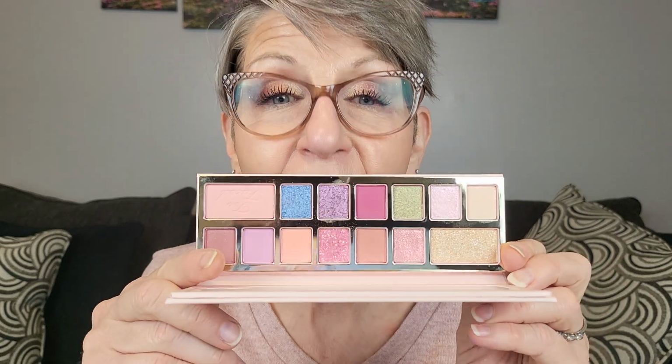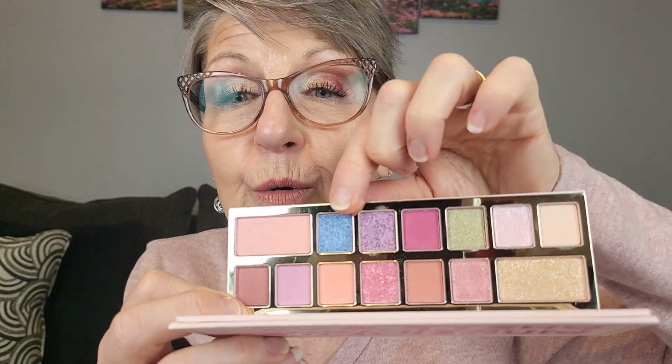Look at this pretty pink, and it's got some peaches. So if you're a girl that likes the warmer tones, look at that pink right there. That is just these colors, and they're so buttery smooth, and they're shimmers. Too Faced does wonderful shimmers, ladies, and I just love this palette. Yes, it does have some pops of colors. It's got some blue and purple and everything.